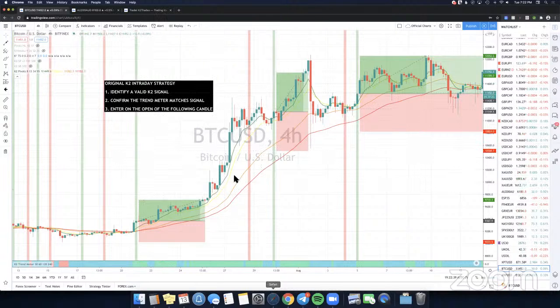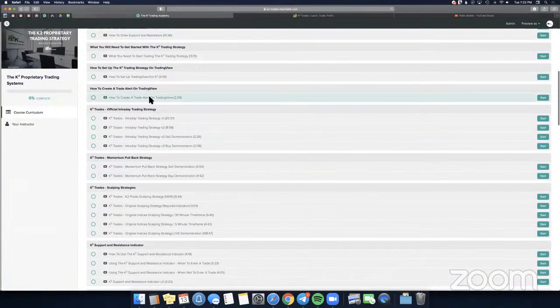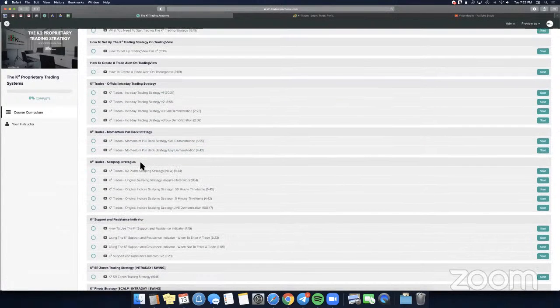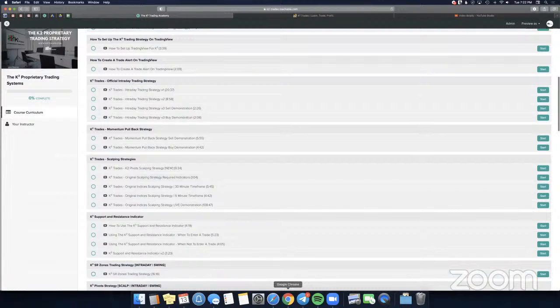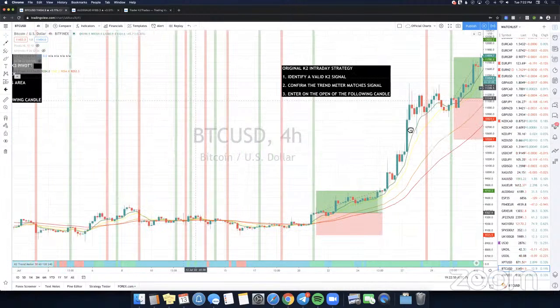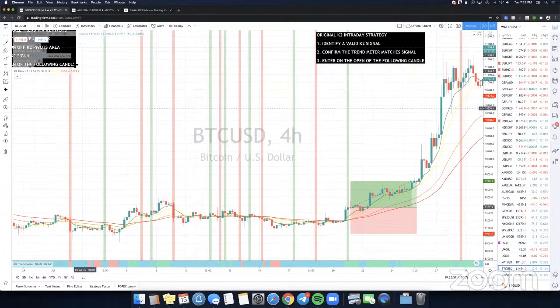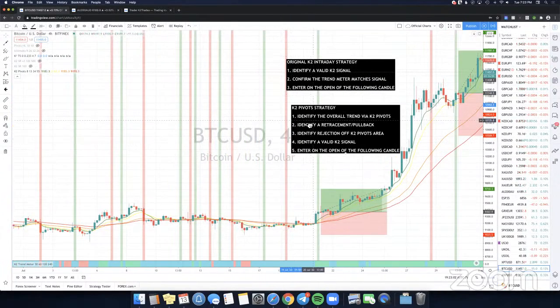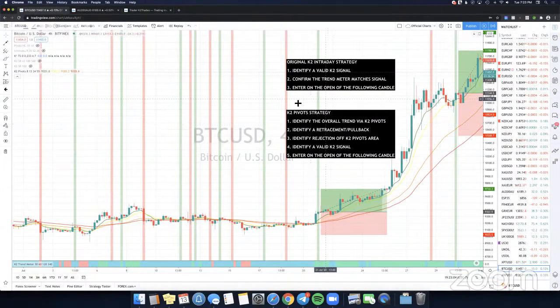I mean, if you go on the website, there's a whole bunch of different strategies here that you can use. And they all pretty much work alike. They just have a different entry point. Sometimes they're the same, sometimes they're not. But yeah, so that's a quick breakdown of the original K2 intraday strategy. And then this entry right here also would have fell under the K2 pivot strategy as well. So it just really depends on what you want to apply it for.